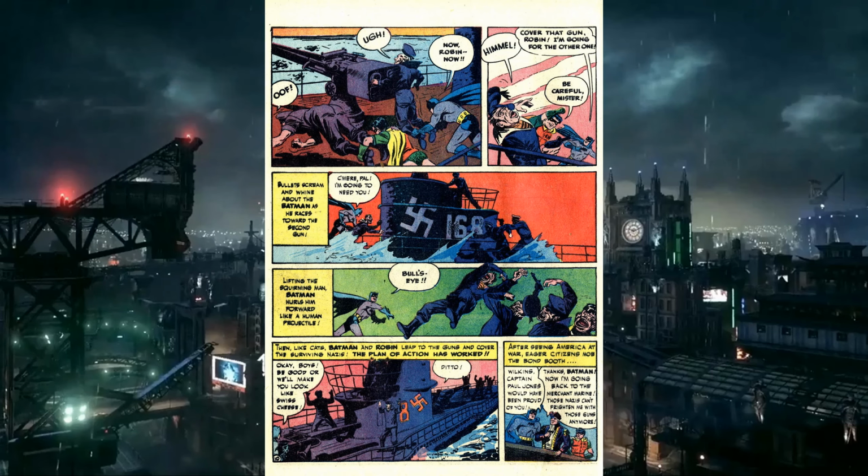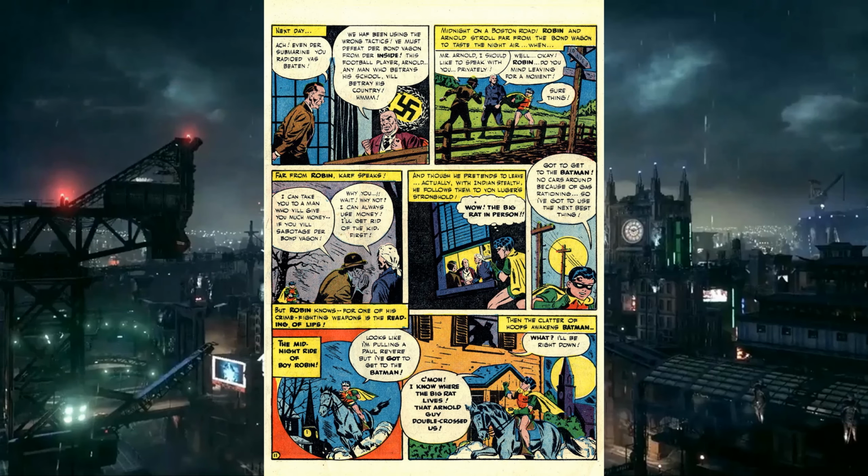Anyway, the Nazis are not too happy about this, but they know about the Benedict Arnold guy, and so they're going to get him to betray his country because he's a double-crosser. And so that football player is with Robin, and then this German walks up to him and says, I need to talk to you. And he says, Robin, go away, I need to talk to this guy. And Robin's like, sure, I'll just go away. And he just walks away and doesn't suspect a thing.